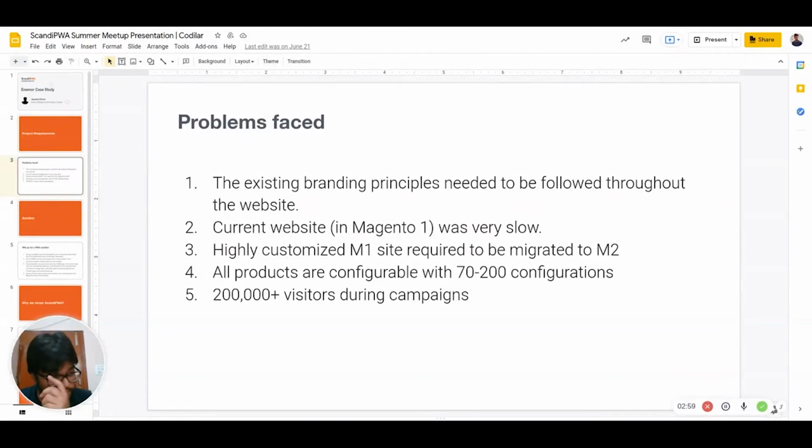Coming to point 4, this is one of the key challenges, I would say, which we have faced, which is that more than 99% of the products which they had were configurable products, and not just any configurable products. The minimum configurations which I saw were 70 child products for one configurable parent product. And maximum, I have written 200 here, but I think I have seen somewhere around 216 children for one of the parent configurable products.